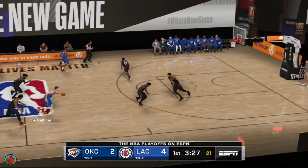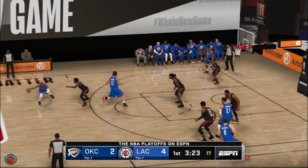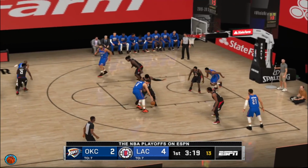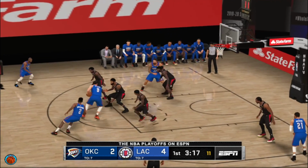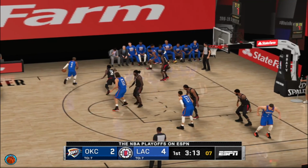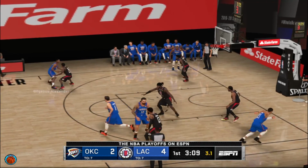I remember him being there mostly to screen and rebound when he was a rookie, but look how far his game has come. Now, here is Gallinari. Kawhi Leonard unable to get his shot to go. And Gallinari kicks to Paul. Now the pass to Gilgeous-Alexander.